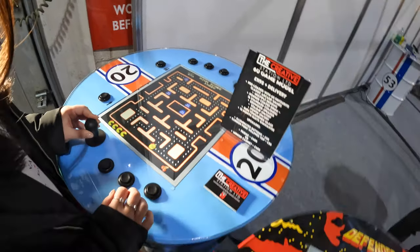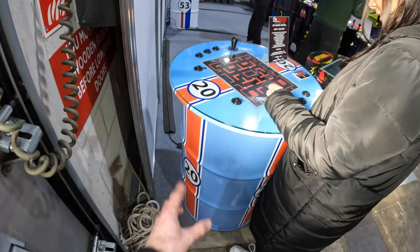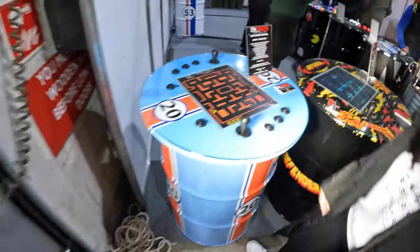That is well cool. This is pretty funky, isn't it? I've seen people paint up these barrels before. Oh, I've never seen them with a game in them. That's cool. If you ever have a man cave, then I'm buying one of these.